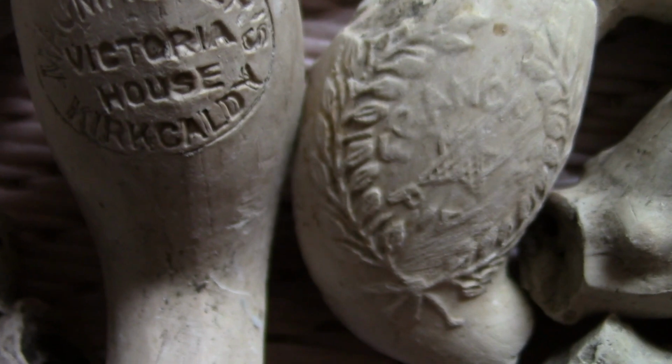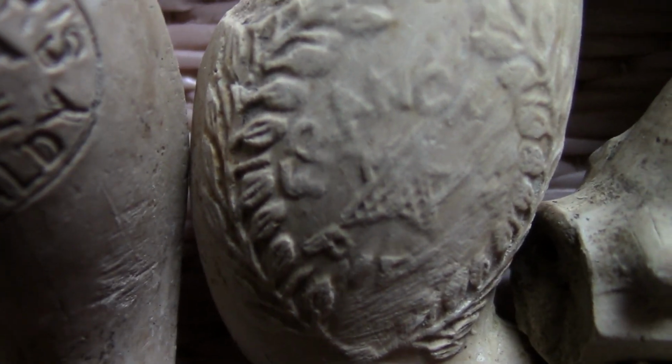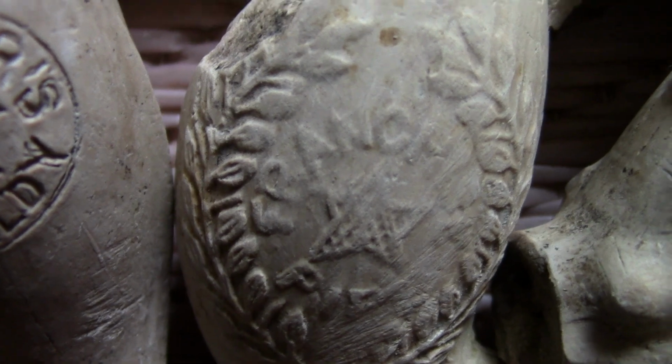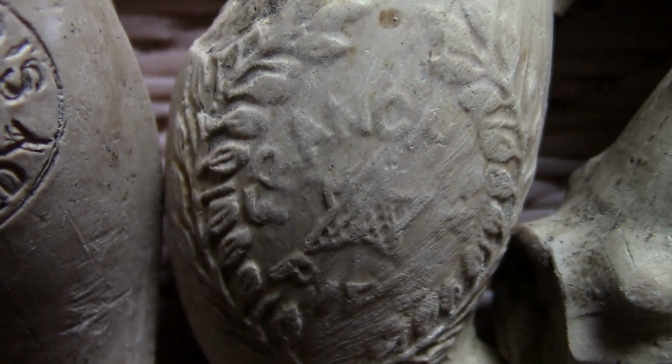Next to that, we have a very strange one I've never seen before. And I don't know what it says on it. I think it either says franchise pipe, or can you see it?